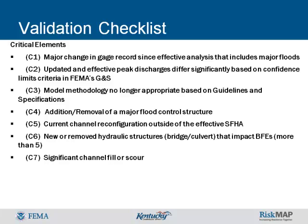The validation checklist is as follows. Critical elements include major change in gauge records since effective analysis that includes major floods. Updated and effective peak discharges differ significantly based on confidence limits criteria in FEMA's guidelines and specifications. Model methodology no longer appropriate based on guidelines and specifications. Addition or removal of a major flood control structure. Current channel reconfiguration outside of the effective Special Flood Hazard Area.